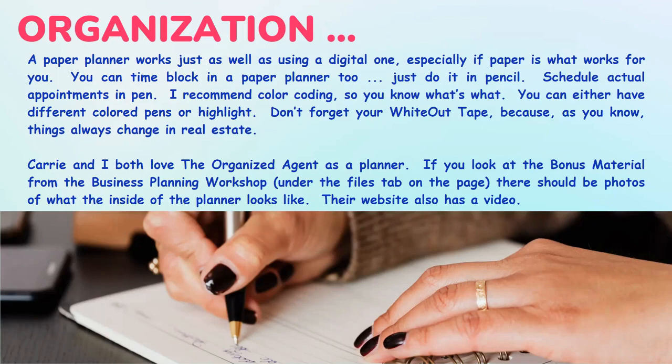It has options for event planning, social media planning. It even has a social media calendar. It has expense tracking, profit tracking. It has everything in it for each month. And the website too, which you just have to Google the Organized Agent Planner. Their website also has the video.